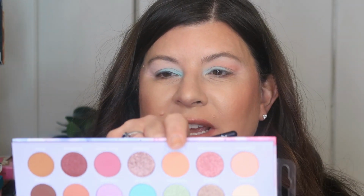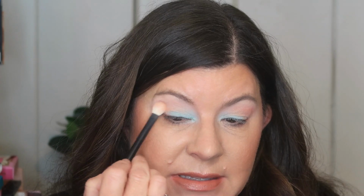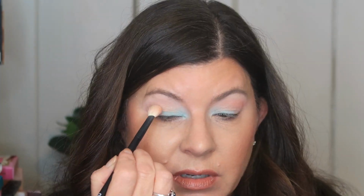Okay, we're going into that shade right here on the CColor Cosmetics side, which is called Mandarin. I said melon, Mandarin, melon. Okay, and doing the same thing where we're just kind of using it to deepen up the crease a little bit, blend into the other shades.